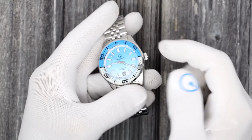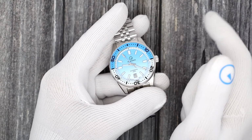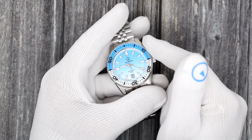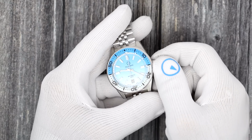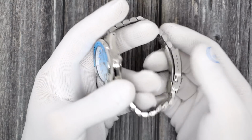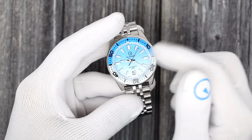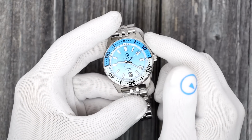165 grams on the bracelet. Comes in a number of colors. Black, it does come in a seafoam green, comes in a black and purple, comes in a turquoise. Just lots of choices to choose from, and really turning out to be one of my favorite watches of the Islander lineup. Pricing is 429 bucks.